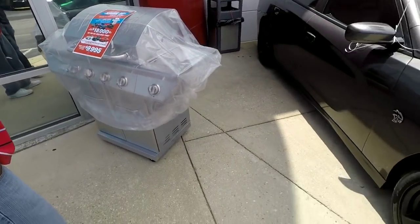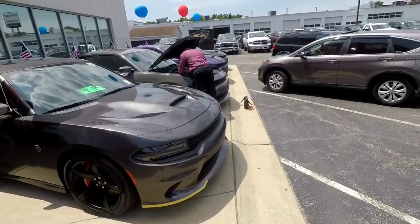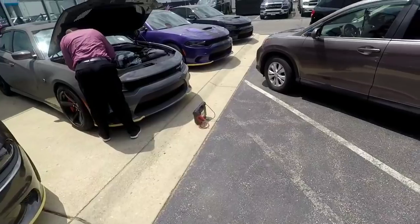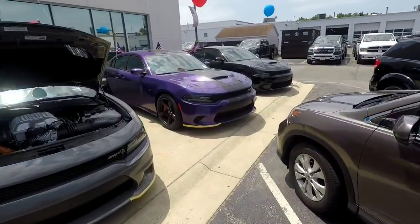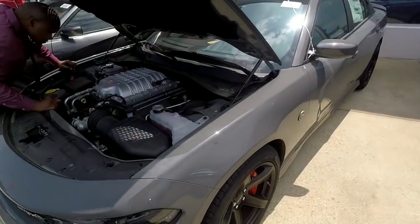Up here, man, get y'all one of these Hellcats. Look at 1, 2, 3, 4 of them up here. They still here waiting for y'all to come up here and holler at Karlito, man.